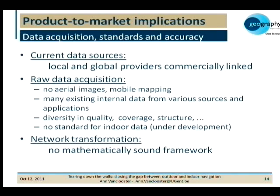And then from the raw data, we have to transfer that to the network. And we have the problem that transferring the raw data to a network has to be built on a very mathematically sound framework, and we also don't have that yet.